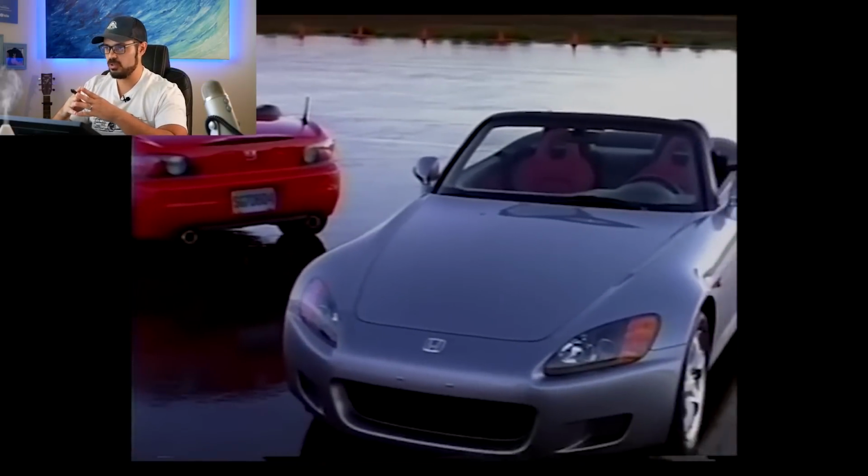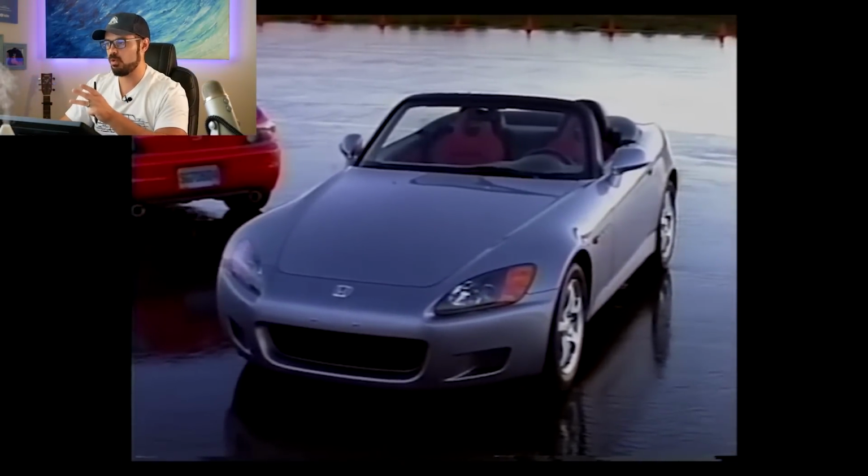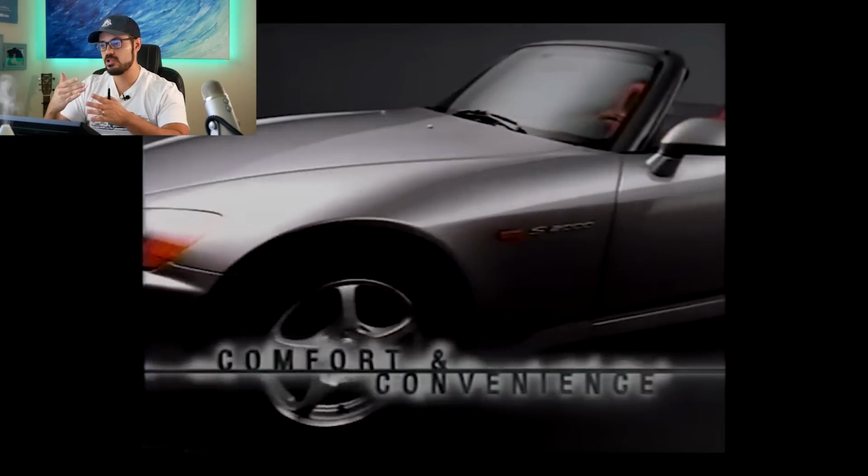The Honda S2000 was known for its exceptional specific power output of about 124 horsepower per liter, or about 2 horsepower per cubic inch, which is the highest of any mass production naturally aspirated engine car.